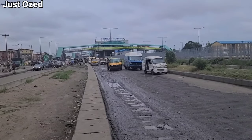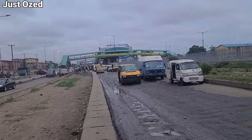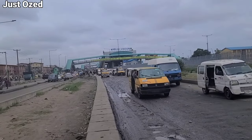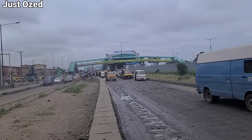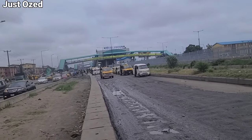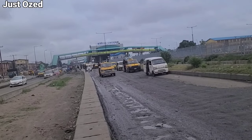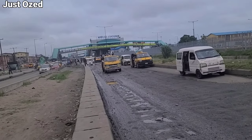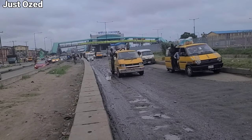Just see for yourself. Coupled with the fact that commercial drivers, that's Danfo drivers, will stop here to pick passengers, and the road is bad. This is causing a lot of traffic here in Mautu, and all thanks to the flooding. So this is it. This is what commuters go through on this road.